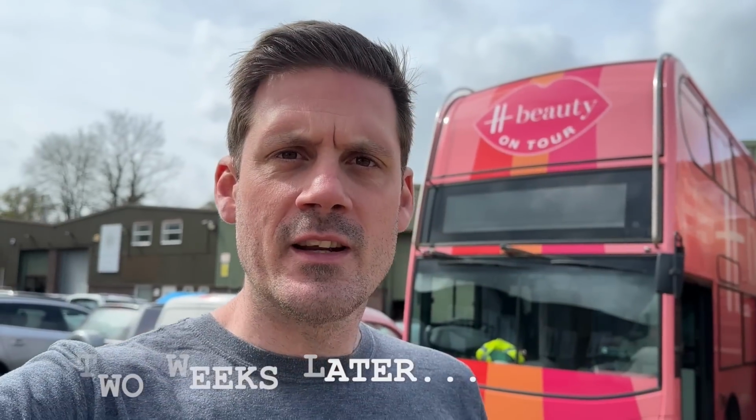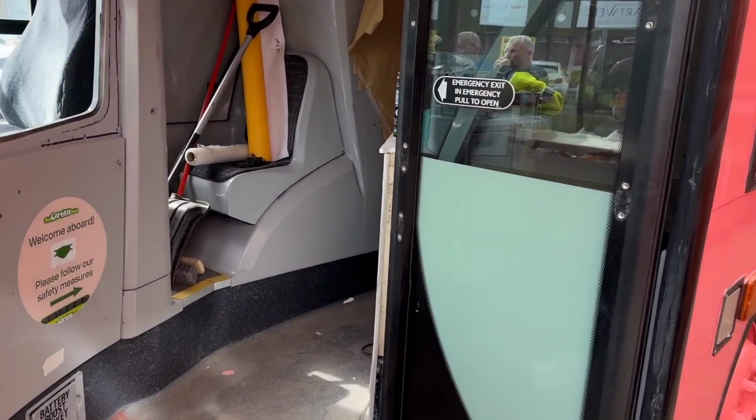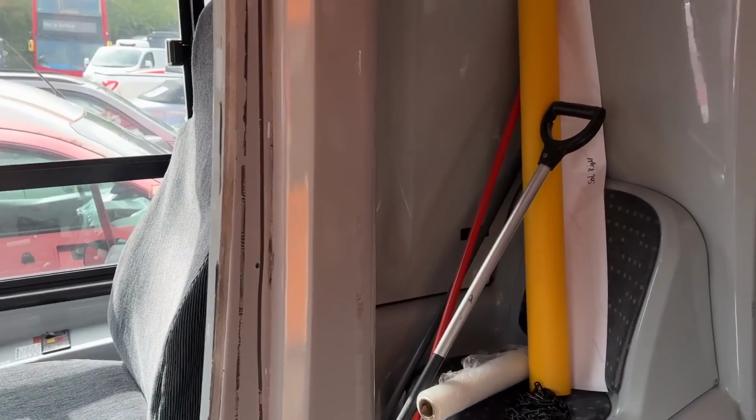So I've come to Raccoon today to have a quick look and see how they are getting on with the inside of the very pink Harrods Beauty Tour bus. Let's go check it out. So let's have a look inside the Harrods bus.